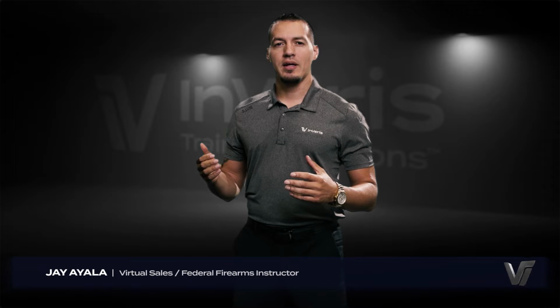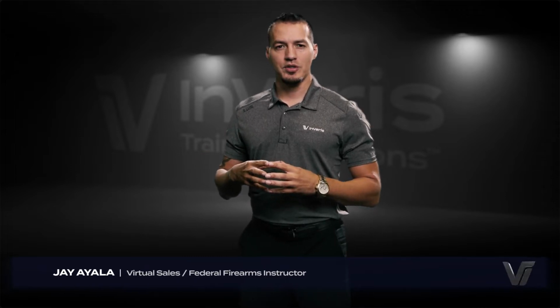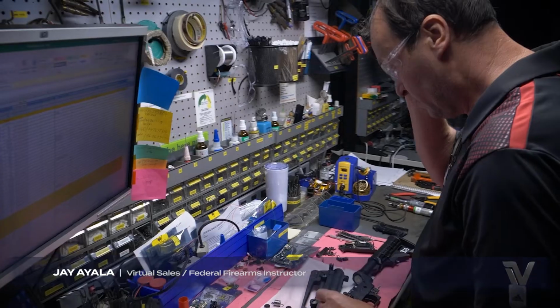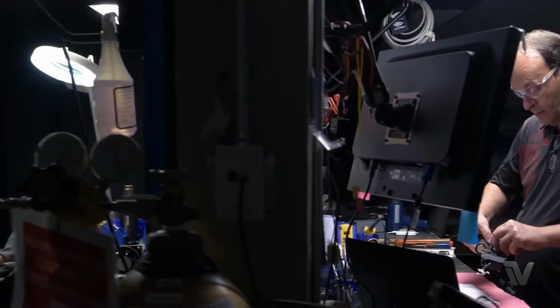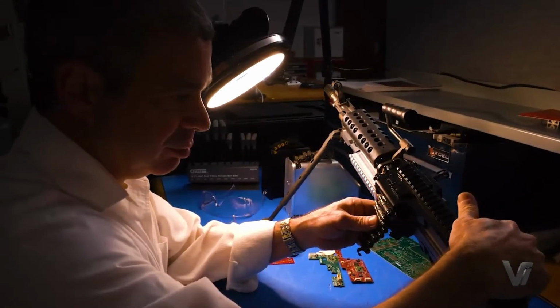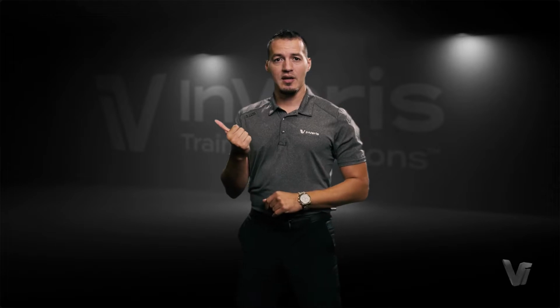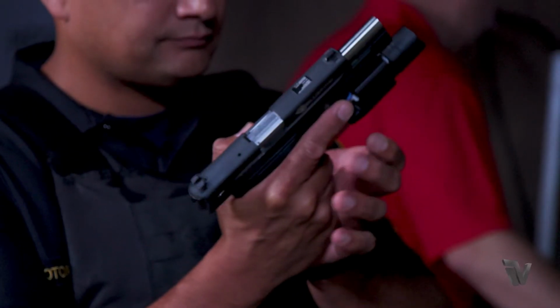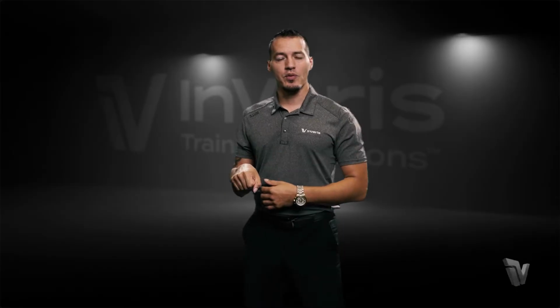Our BlueFire patented line of weapon systems are proprietary to InVeris Training Solutions. These weapon systems have been demilled on the inside and retrofitted with our pneumatics and our electronics and the laser in the barrel to communicate with the system. So the system actually knows when you load a magazine of 15 or 17 rounds. It knows that the chamber is empty. Until you rack one, it won't put one in the chamber and it will not fire.